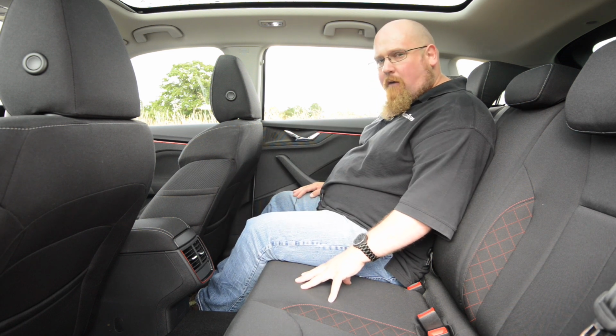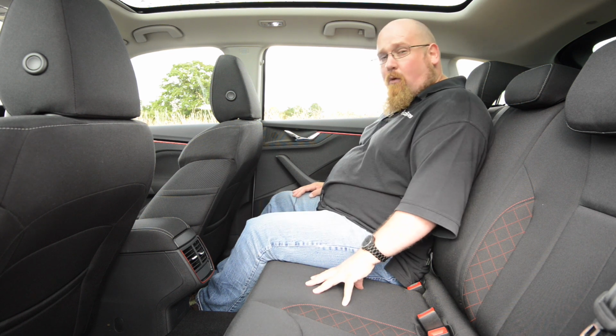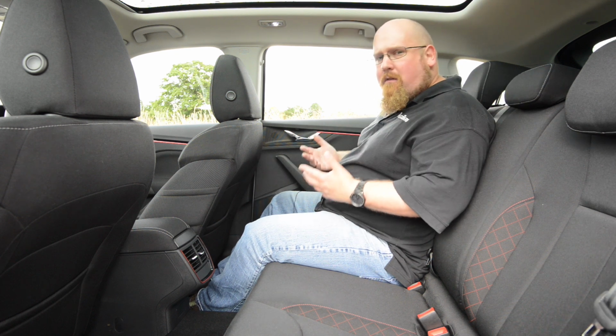seat is actually quite uncomfortable. There's a severe transmission hump coming through the floor, the centre seat is also raised, and the actual back support sticks forward a little bit, so it's not the most comfortable.